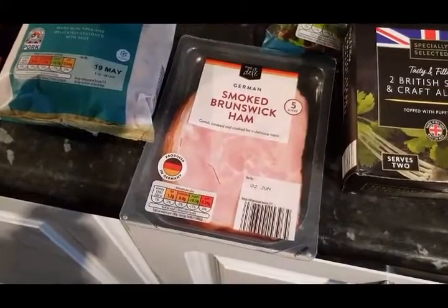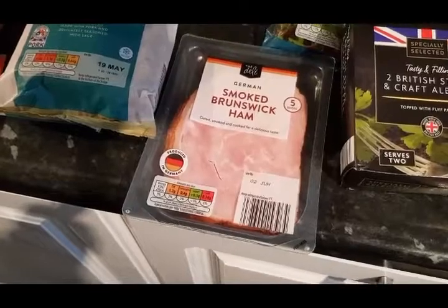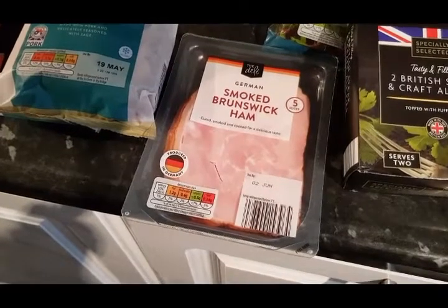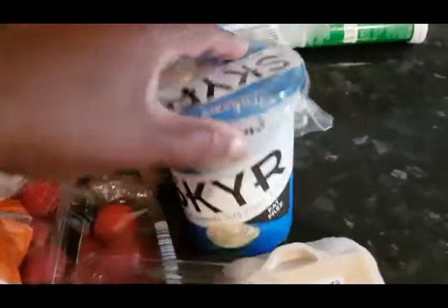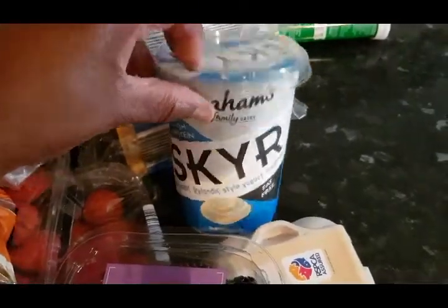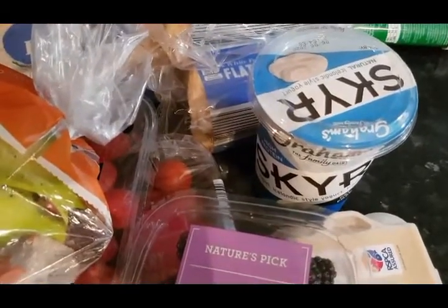And then I got me some smoked ham. And that's for sandwiches and to put in my pita bread. And not forgetting my skyr yogurt. I got some skyr yogurt, just essential to top off my fruits.